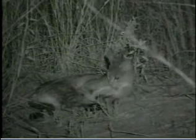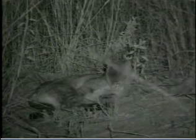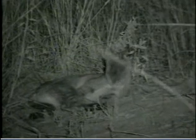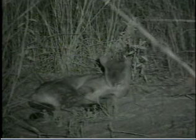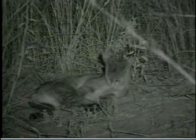Oh, it's just heard something, or what was going on there? You can see every now and again just checking its environment again, constantly listening. Look at that ear. See, just turning and just monitoring what's going on around it.